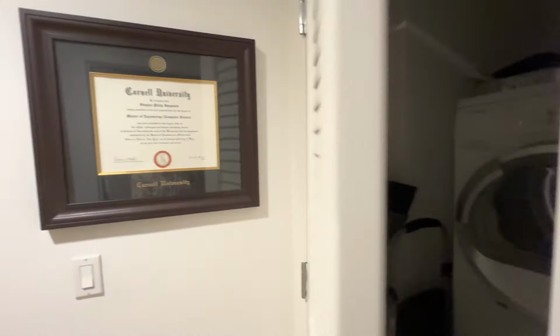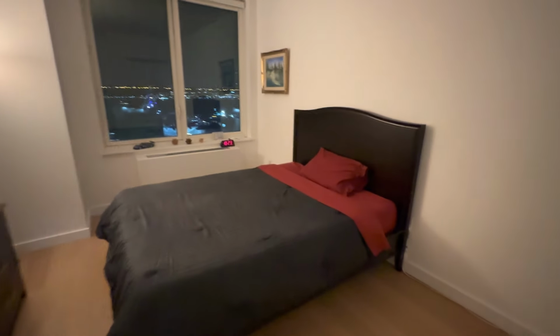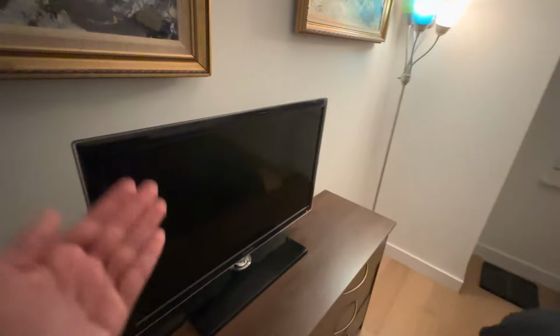And back out here, we have my diploma. And behind this door is my bedroom. So my bed's a little sad looking. I used to have more bedding, but I'm in the process of moving out, hence the complete lack of furniture and decoration. Other than, of course, my designated leisure television, which I use for leisure purposes.